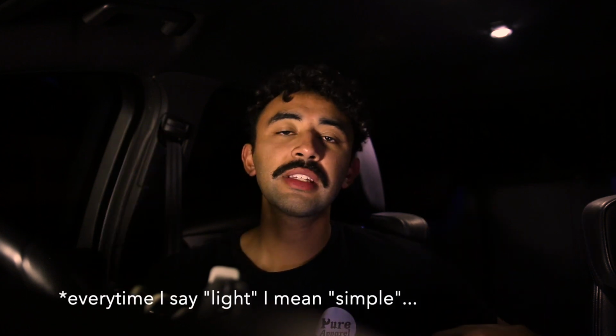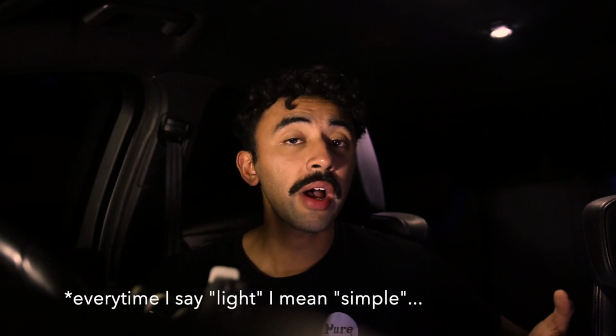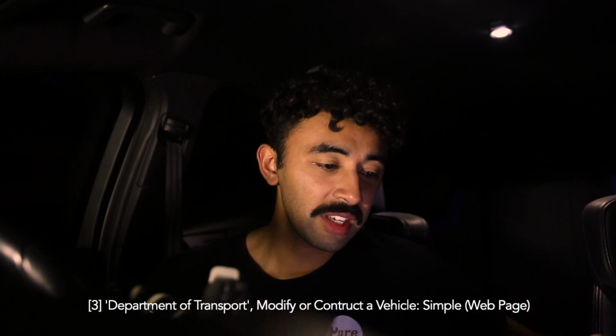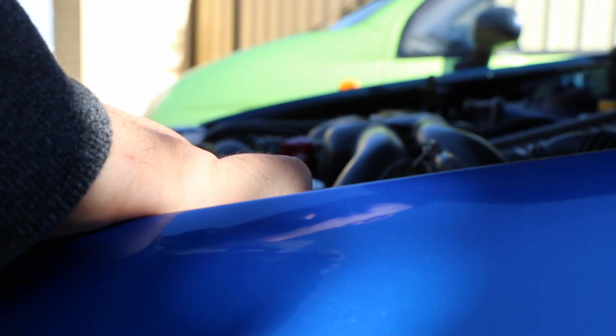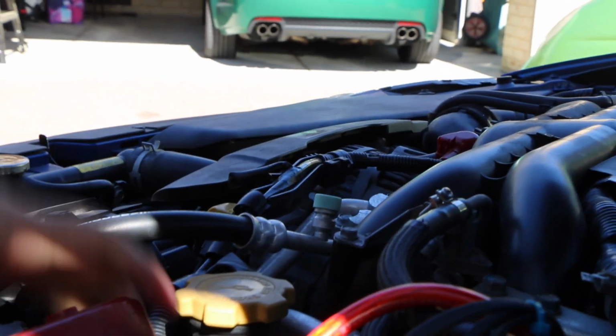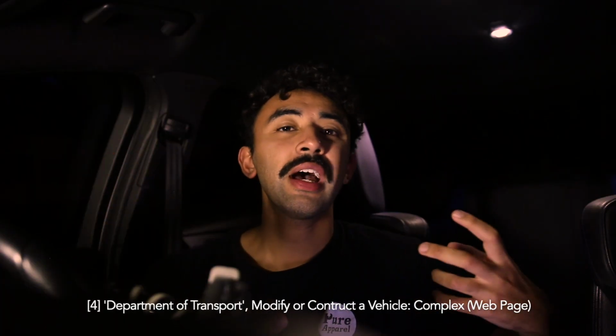Light modifications are those modifications that do not require pre-approval, but do need to be inspected by an authorized inspection station vehicle examiner. Most of the modifications that you might be planning would probably fall under this light category. They include modifications like upgraded brake systems, aftermarket suspension, aftermarket exhaust, turbo and intercooler upgrades, and yes, even an upgraded cold air intake. Complex modifications are those modifications that you would generally engineer yourself.